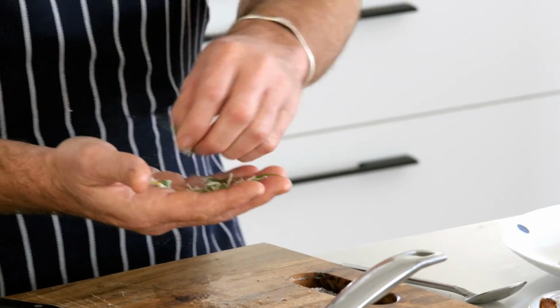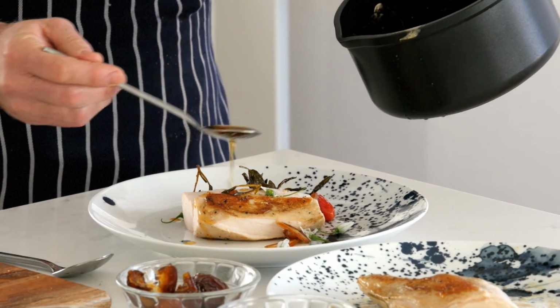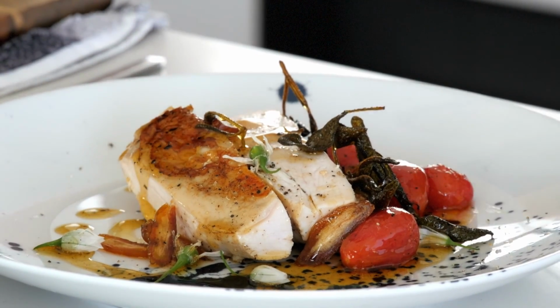These are wild garlic flowers. I picked these this morning. In here we've got the sage butter. So just crisp up that sage. I'm just going to sprinkle a little bit of that over. Take a little bit of that brown butter. And that's it. And she's done. That's our beautiful chicken. Should we try it?